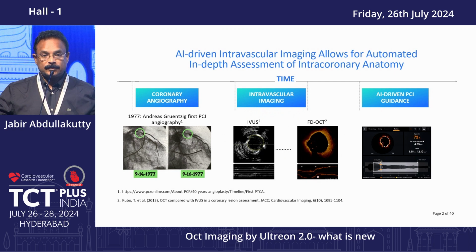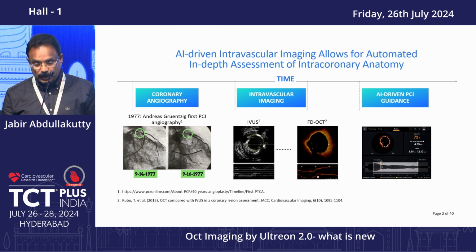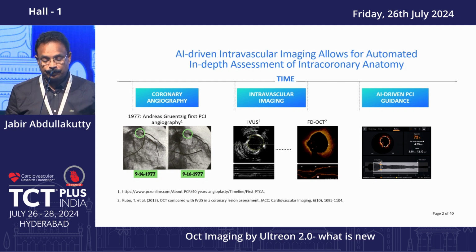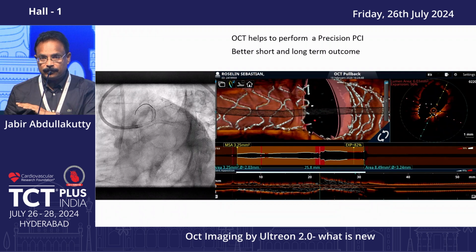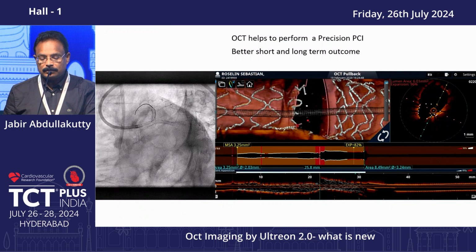Right. So PCI has had an incredible journey over the last almost half a century. It's close to 47 years. We started from the plain old balloon angioplasty and have now reached the era of precision PCI, where imaging seems to be mandatory in some cases, and imaging-guided PCI is the state-of-the-art PCI. Optical coherence tomography helps to perform a precision PCI with probably better short and long-term outcomes. I use the term probably because of the lack of definite data.